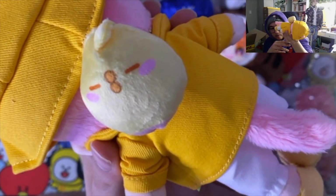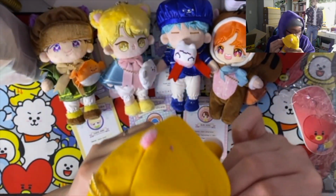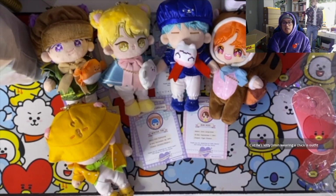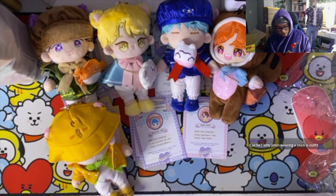And we even got his little chick companion there. Hold on. Where'd he go? Right there. Very cute. Love it. He's very plush. Oh! Got little beans in them, I think. Super cute, nonetheless. He's Kitty Jimin wearing a chick outfit. Okay. Now that you put that into perspective, Yuna, 100% makes sense. Makes perfect sense.